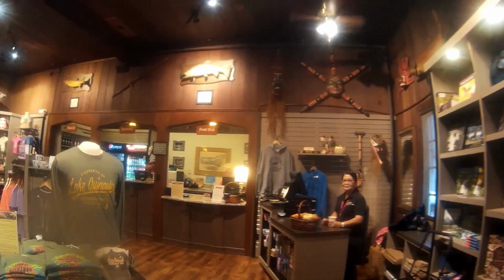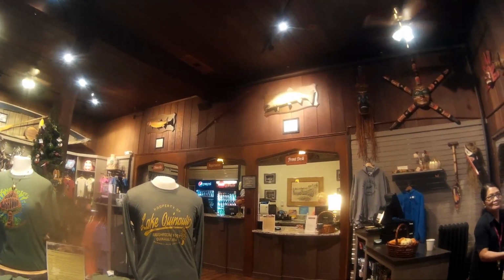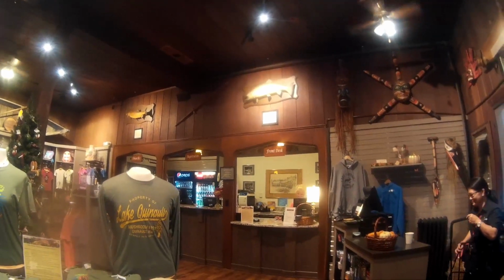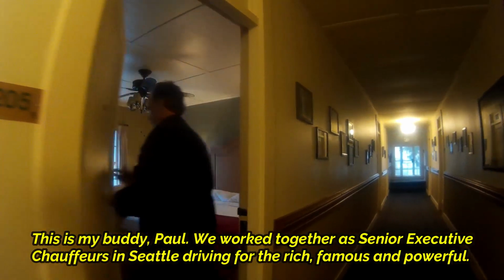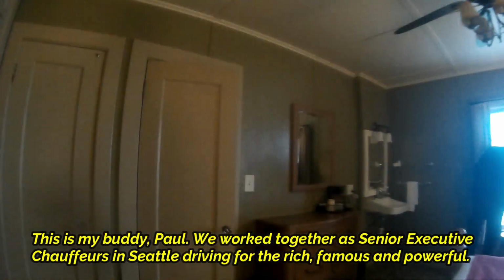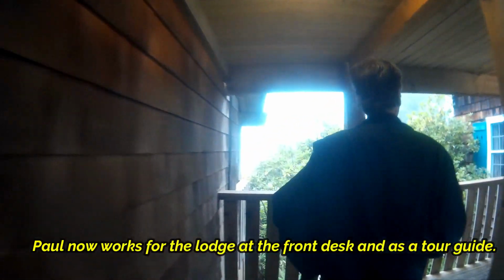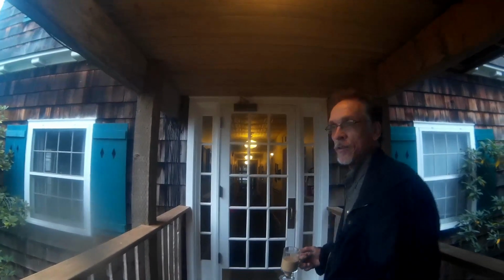Hello, how are you? I am wonderful. How can you be at Lake Quinault Lodge and not be wonderful, right? Am I right? That's right. There's an example of the roof. There. Cool. What do the rooms go for? Depending on the season, you can pay the height of the season with tax, $400.